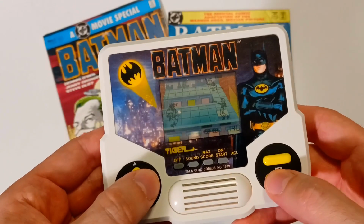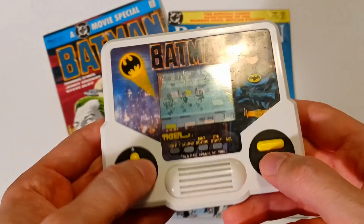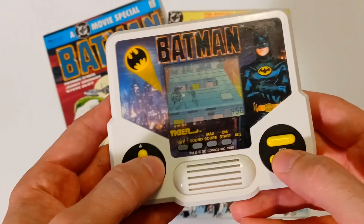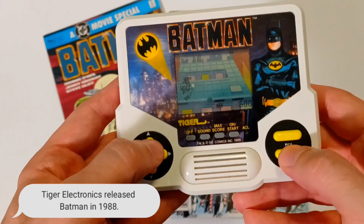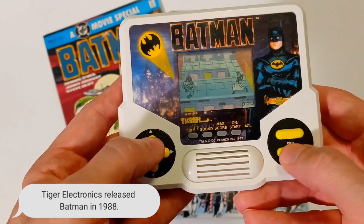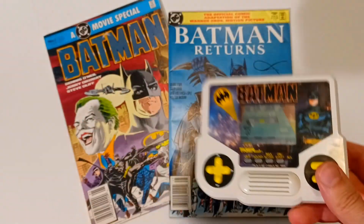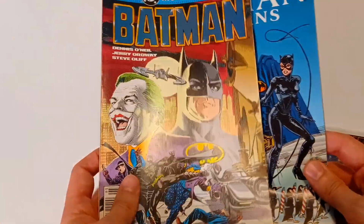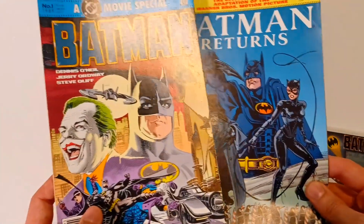It's a cheaper alternative to the Game Boy and portable handhelds, where you put two AA batteries and fight the bad guys. Here we have the Joker as the main enemy, and this features some of the artwork from the original Batman movie, Michael Keaton, and a lot of button mashing action here until we get to the Joker. We have Batman Returns and also Batman, the DC movie adaptations. We'll take a look at these at a different time.